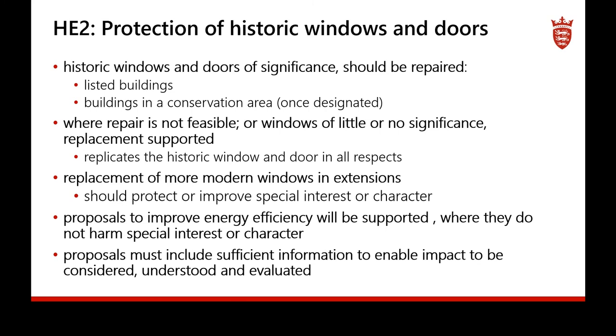Moving on to historic windows, the essential thrust of this policy remains the same, although there is a greater level of transparency, if you like, around how proposals affecting historic windows and doors in listed buildings and places or buildings in a conservation area when they come along will be assessed. So again, the thrust is that where proposals affect a window or door that's of significance, then repair of that element of the building is where we would start.